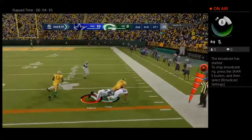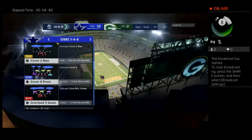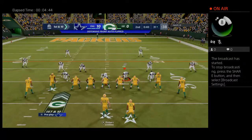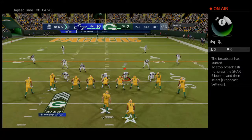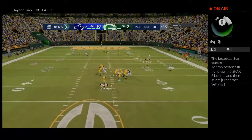Rodgers, that's caught. It's Robert Tonyan, the tight end. Now the Packers going to go ahead and use the 2nd of their timeouts, as they'll stop it with 40 seconds remaining in this first half. At the 31-yard line. Rodgers now on 1st down.